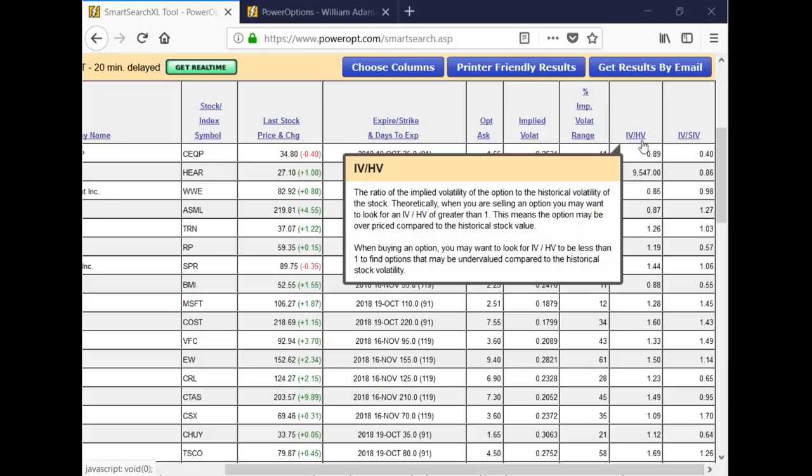If my IV-HV ratio is greater than 1, that implies that the historical volatility is lower, therefore my option seems overvalued. Might be something I'd be interested in selling, maybe not buying. If the IV-HV ratio, of course, is less than 1, that means, theoretically, the option is undervalued, might be a good bargain to buy.